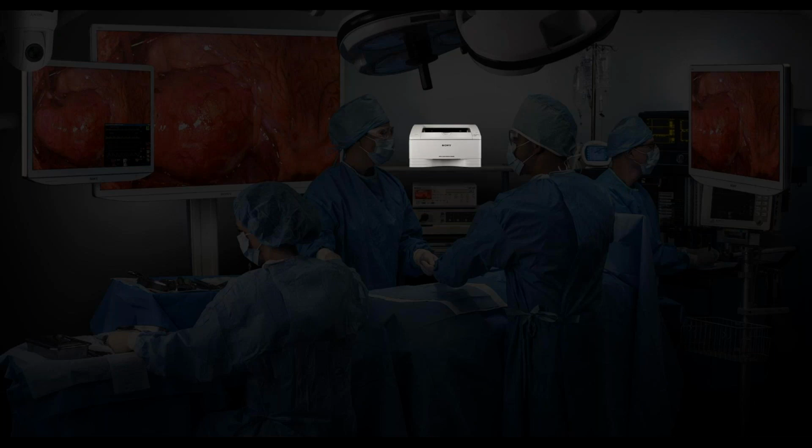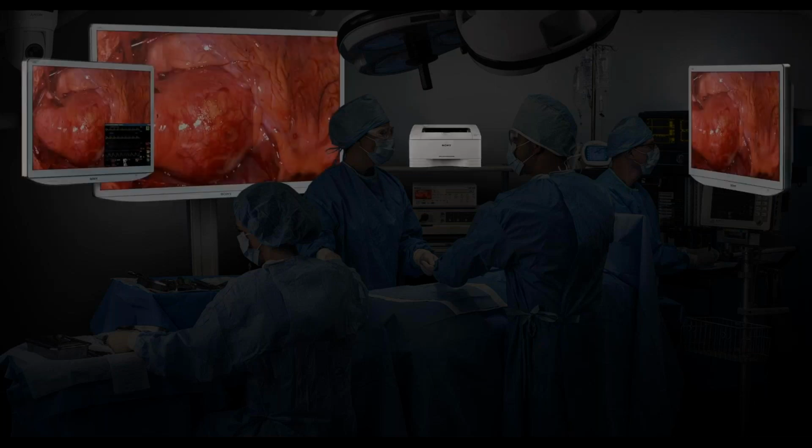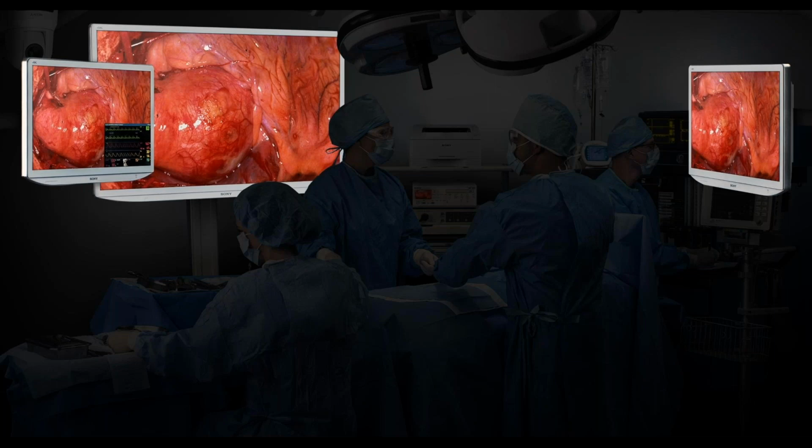When it comes to printers for the OR, Sony here too has #1 global market share of units sold for hard copy imaging, a position we hold in diagnostic imaging as well, with modalities like ultrasound, C-arms, and X-ray across modality manufacturers. But you probably know us for our surgical displays.